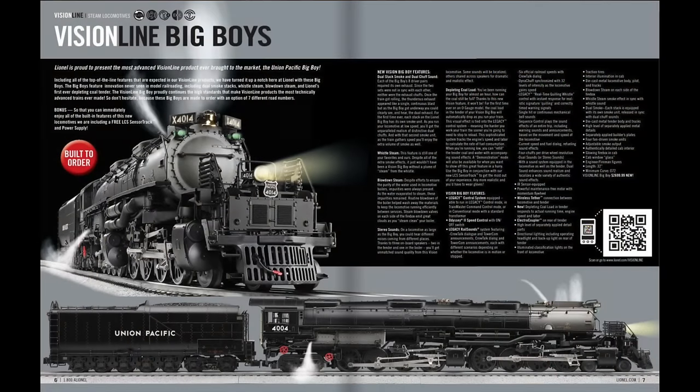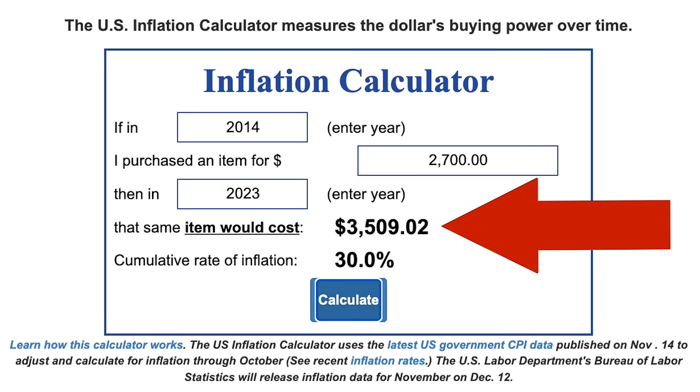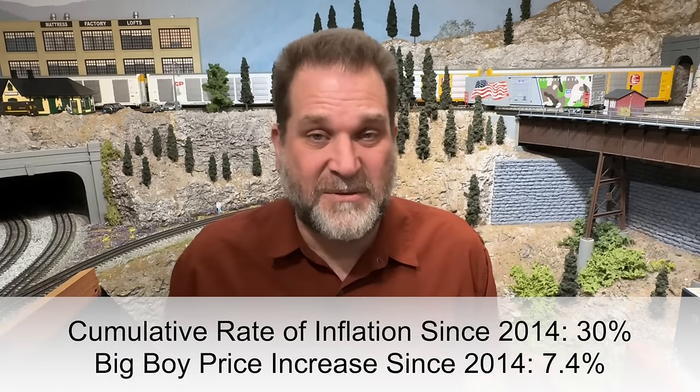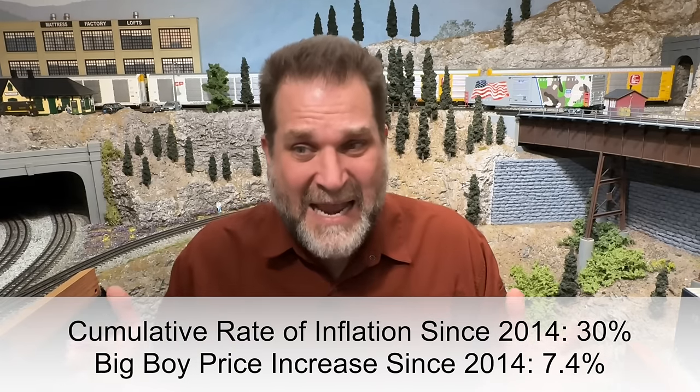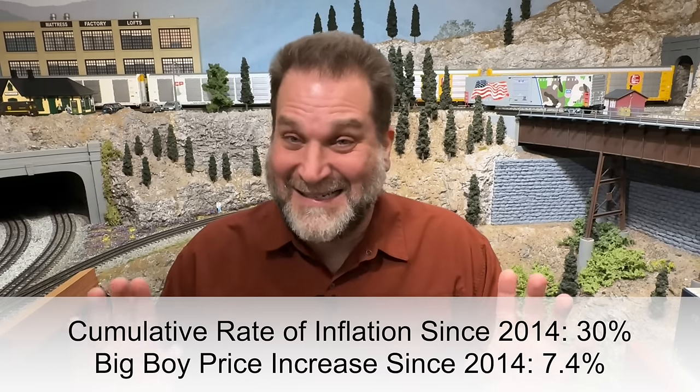The original Vision Line Big Boy in 2014 had a retail price of $2,700. Now, $2,700 in 2023 is almost $3,500. Actually, I think it's a little bit over $3,500. And yet, the new Vision Line Big Boy is only $200 more than the original 2014 Big Boy, and it has more features and more tech. So, when you look at it from that inflation point of view, it's actually not that bad of a deal. Now, I'm not saying it's not expensive. I'm not saying it's affordable. I'm saying when you look at it in that inflationary lens, it's not that bad of a deal.